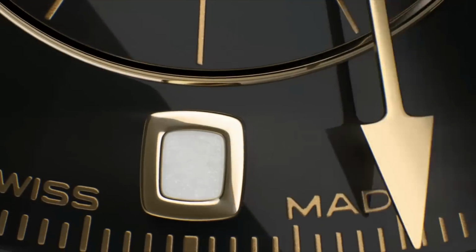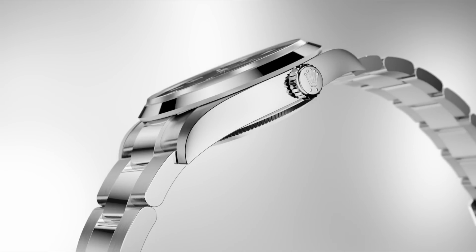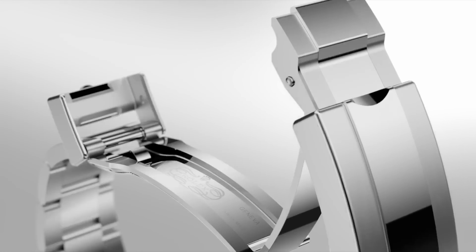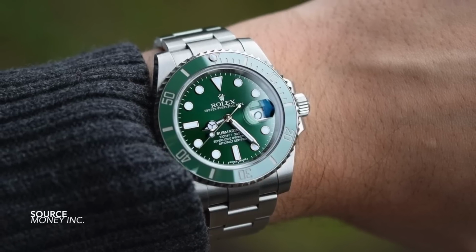This year we are celebrating 2 anniversaries. The anniversary of the Daytona, its 60th, the anniversary of the Explorer, its 70th. Notice we are not seeing a Submariner anniversary. The Submariner anniversary cycle has changed. 2003 we saw the Kermit, the green bezel. 2010 we saw the Hulk. 2020 we saw the whole line changed and revitalized.